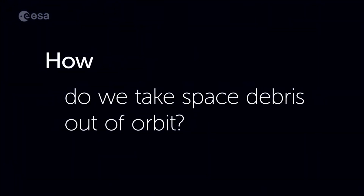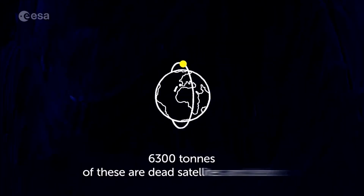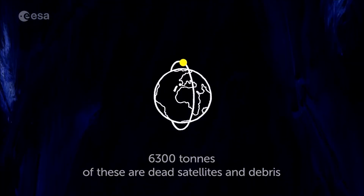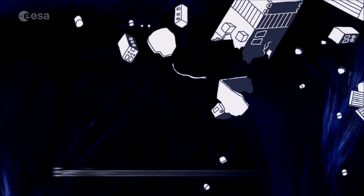How do we take space debris out of orbit? After 60 years of space activities, around 8,000 tons of human-made objects crowd near Earth's space. Of these, 6,300 tons are dead satellites and space debris, posing a great risk to our use of space.